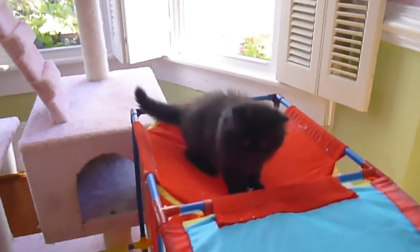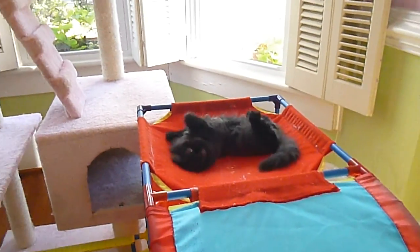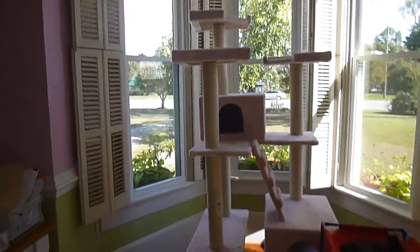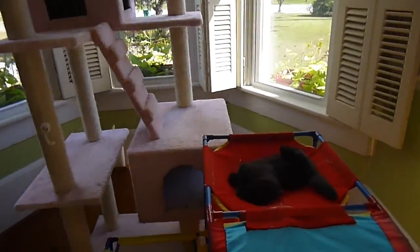He likes to lay up on this little PlayStation. The first day that he had full access to the room, he went right up on our big PlayStation, and it's tall. It's probably 7 feet tall. And so he enjoys being up there.